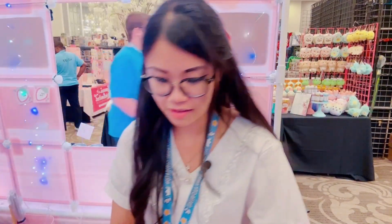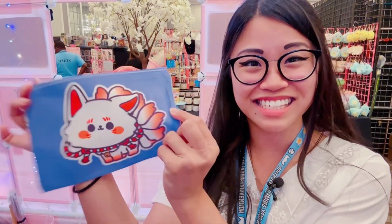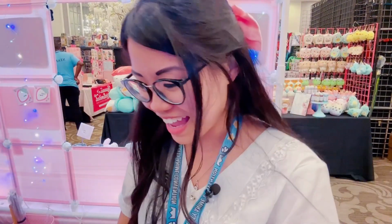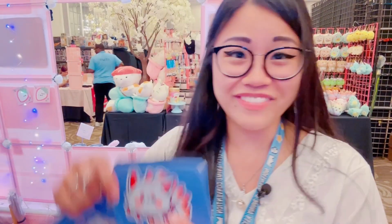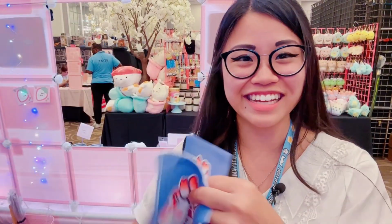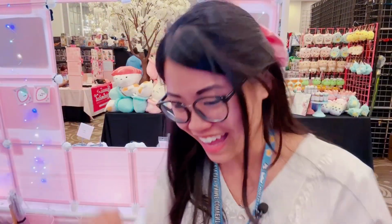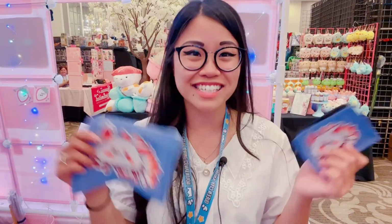And then, oh, this is my favorite. Look, it's a zipper pouch with their little mascot. It's so cute. And then the mini one to match. Stop! This is so adorable. Look at these. I'm gonna use these for my stationery. Help me keep organized. Thank you so much, Inari. These are so cute.